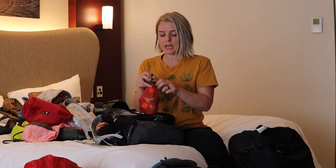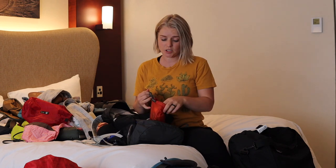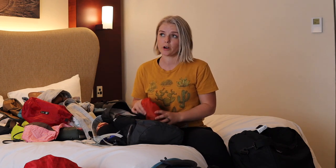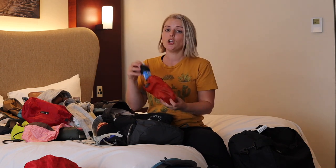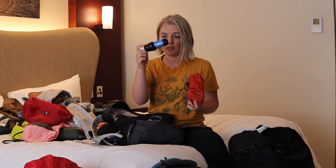This is our Sawyer water filter. Now, this is awesome when you're going on a day hike or a multi-day hike, and it just saves so much weight because you don't have to bring water. If you have access to water, even a puddle on the side of the trail, you can filter it out with this. And if it gets clogged in the field, it's easy. You just backwash it in the field right there. It's super small and compact.